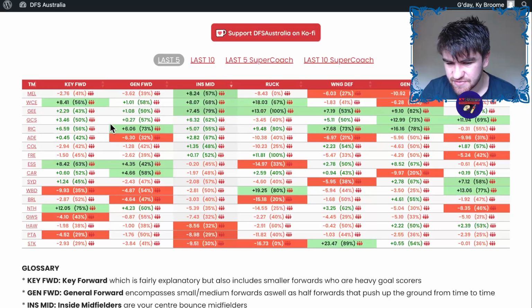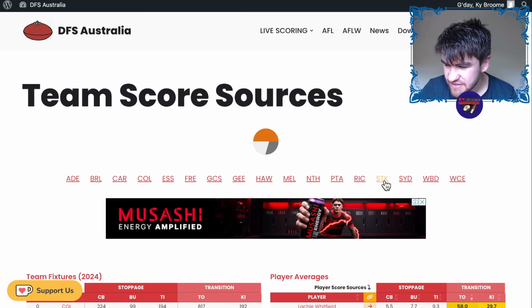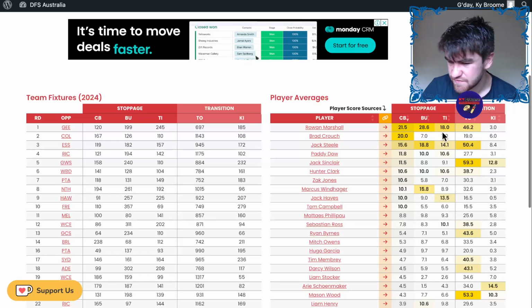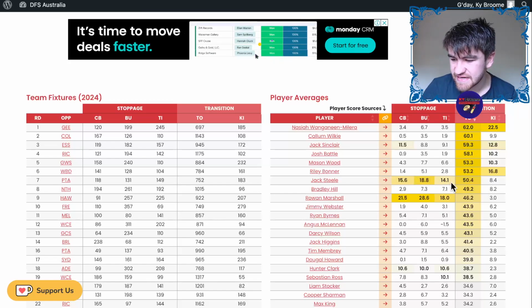Jack Steele, Carlton. We just go to inside mids quickly. Just want to check. Carlton are -1. Let's check their turnovers here. About even. But I do like that they're a positive team. They're slightly negative, kick-ins don't matter. But they're really good in stoppages for opposition. If we just go to St Kilda here, I'm pretty sure you'll find Jack Steele probably 55 turnovers, 15, 15, 15, something like that. Whereas Steele, yeah, roughly about right there. Yeah, 15, 18, 14, 50.